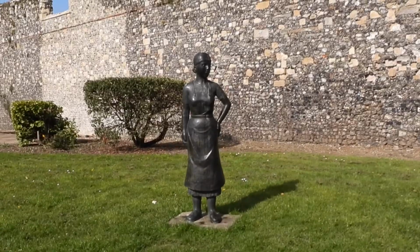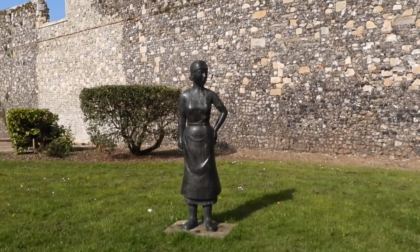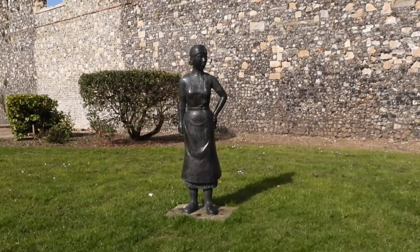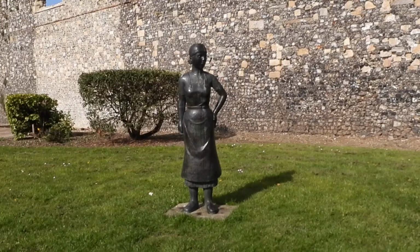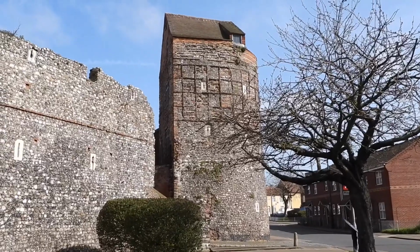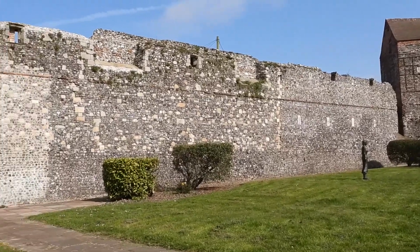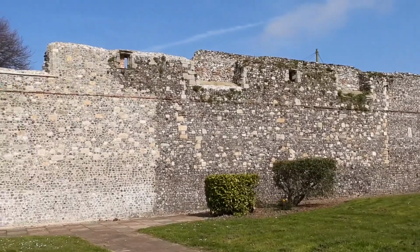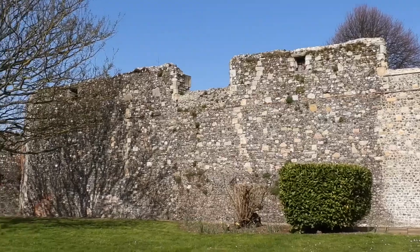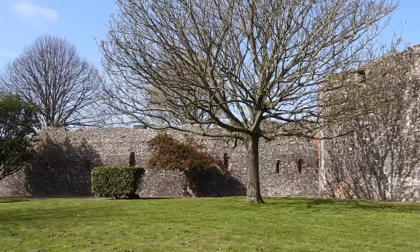Beside the wall we've got this statue of a lady. I presume she's one of the herring industry fishing ladies. There's no plaque here to say who she is. Very grand tower, isn't it? It took 111 years to build this wall, all the way around the town, and each resident had to help build it. And in those days the sea would have come up fairly close to the wall. It wasn't like it is now.